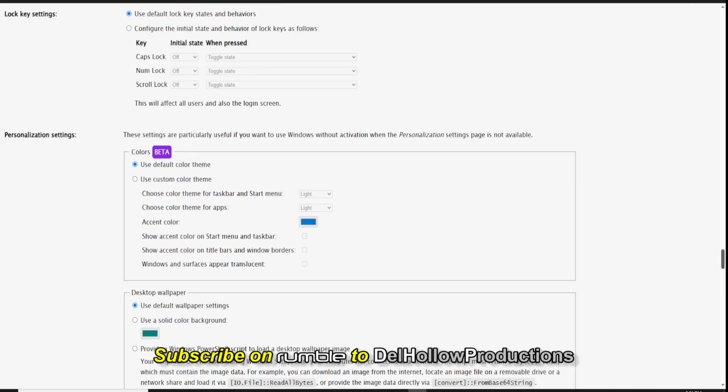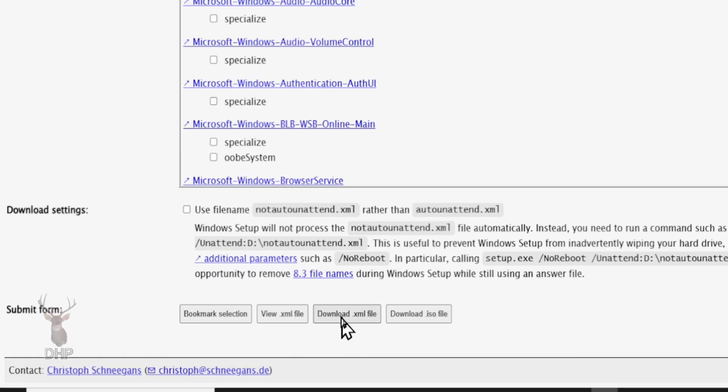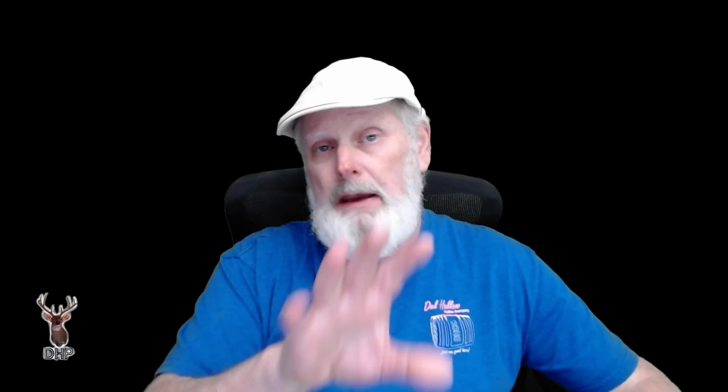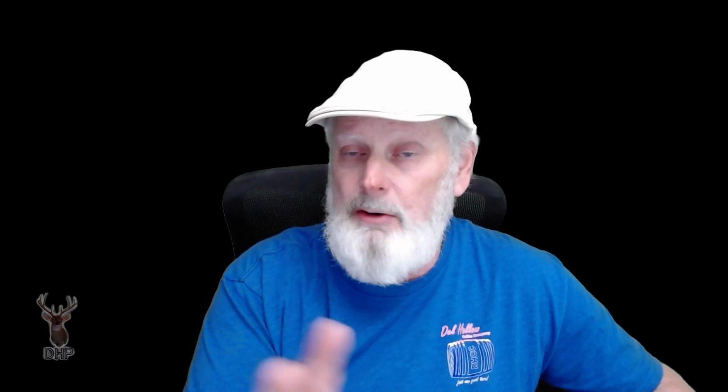You just copy that. When we get to the bottom, we have here, download the XML. See where I have my little arrow right there, my giant arrow? Hit that and download it, and then save that off. And when you build your media installing jump drive, you put this auto unattended file in the root of the jump drive, and it answers the stuff for you. Now you may have to enter a few things depending on what you select, but you can do it.